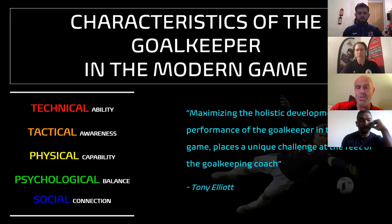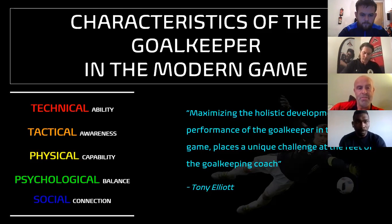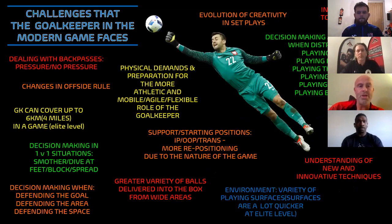But what this does is it places a new and unique challenge at the feet of the goalkeeper coach moving forward. So as well as we're trying to develop you guys as goalkeepers, as coaches, we must grow and evolve with the game as it moves forward at rapid pace. Okay, so what are some of the challenges now that the goalkeeper faces in the modern game?